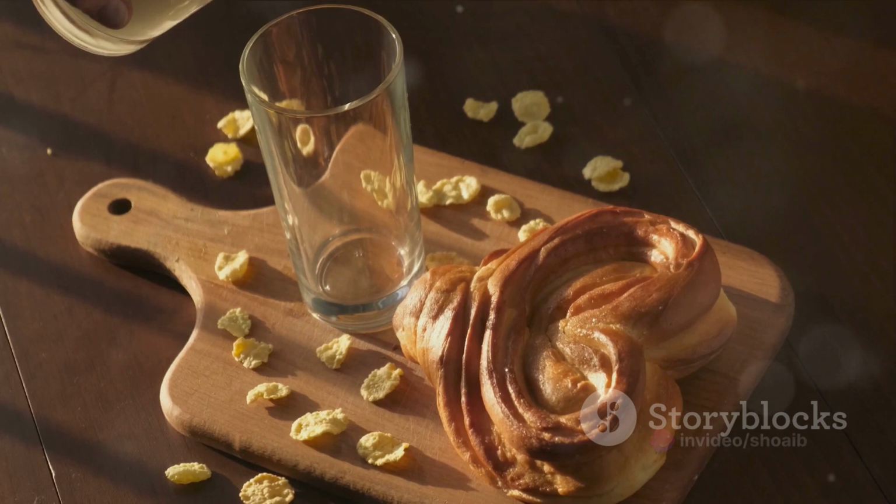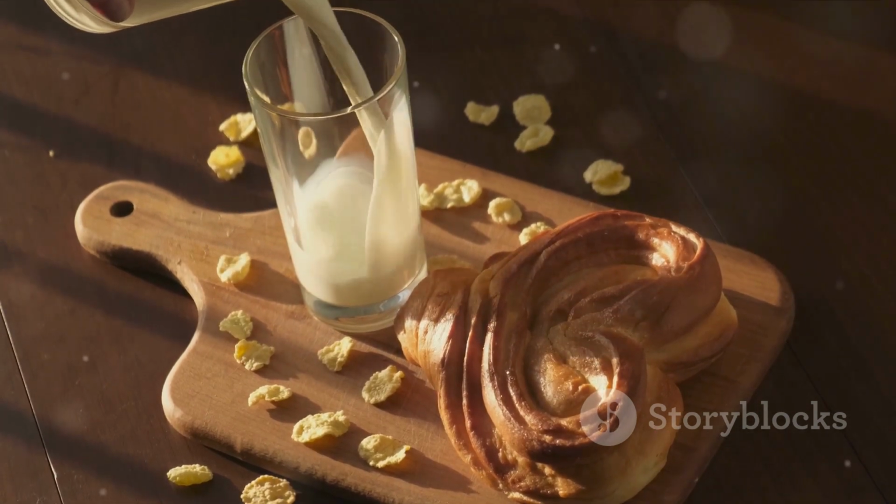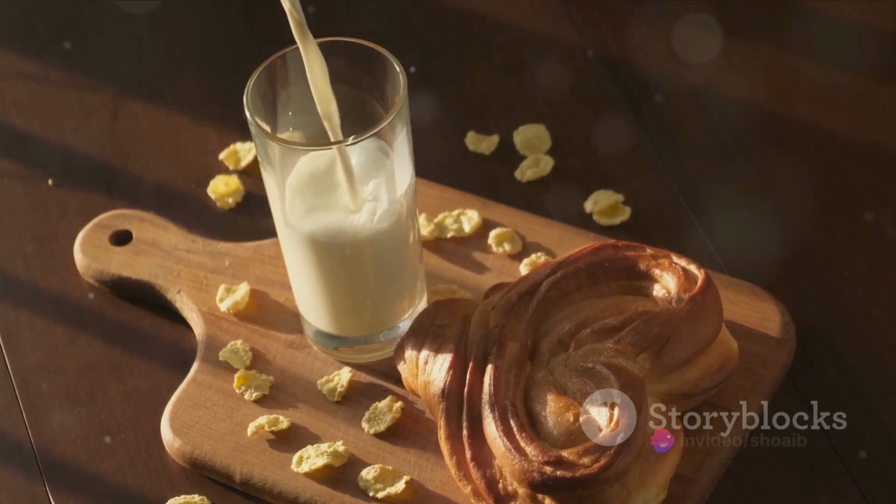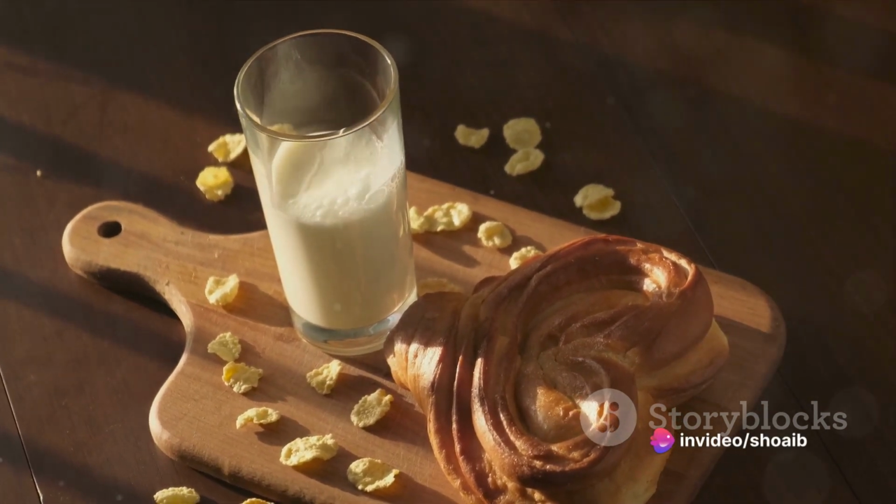Finally, natural fruit juices can provide energy and help prevent dehydration. However, opt for freshly squeezed juices over packaged ones for maximum benefits.